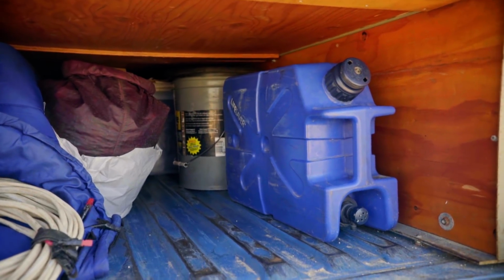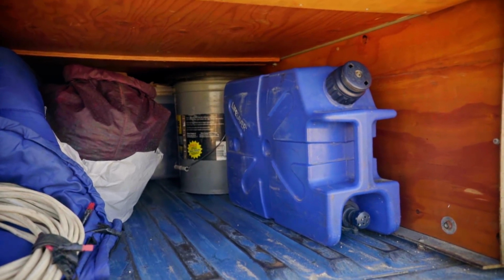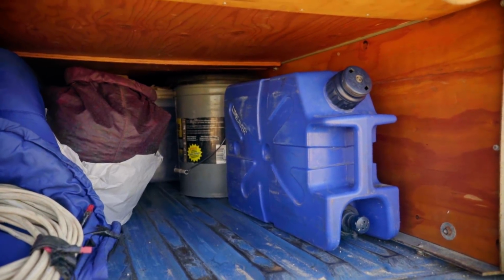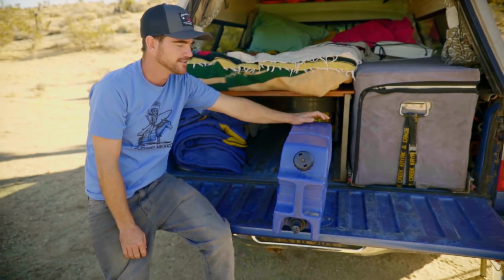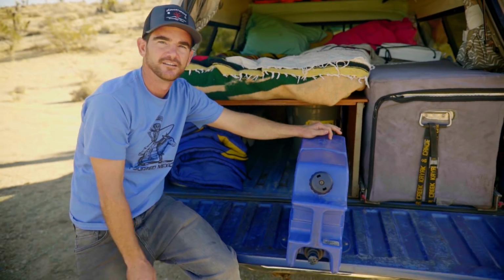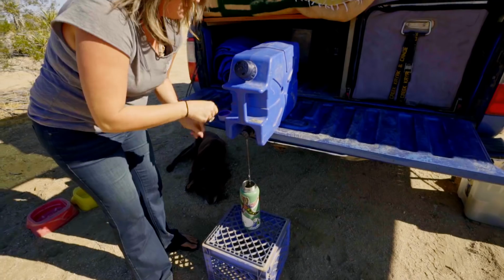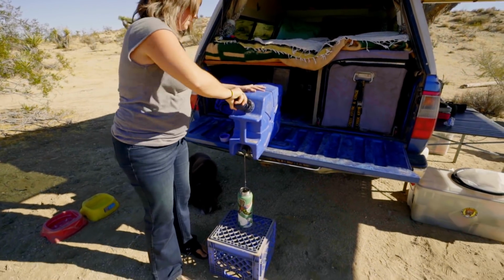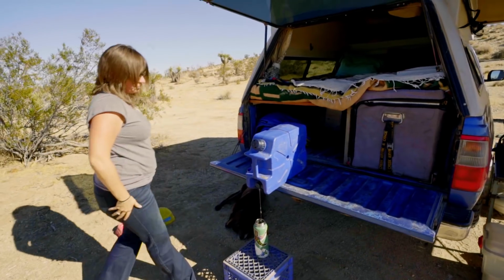We also have 15 gallons of water that are stored in 3 separate jerry cans. This one is our main jerry can. It's a lifesaver, and it has a built-in water filter. So you pump it up to pressurize it, and then you can fill things up with a tap down there. So we filtered all of our drinking water while we were down south.